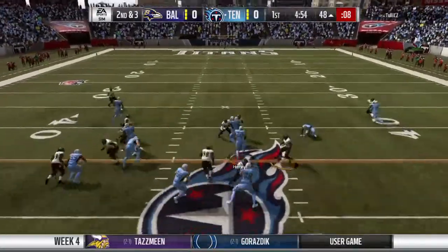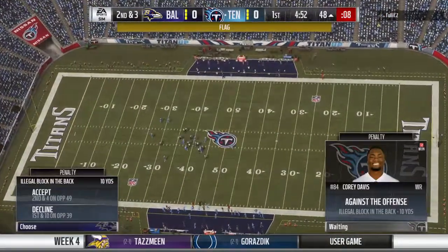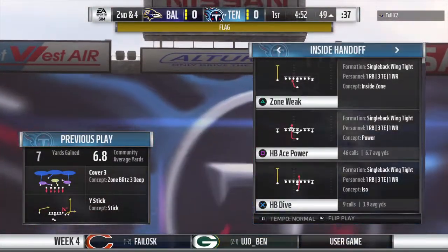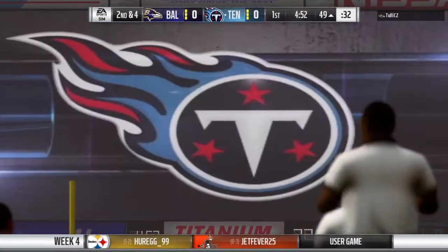On 2nd down, here's Henry. And he's going to be taken down here with a penalty flag on the field. So a decent gain, but all for naught on the penalty. It's too bad, isn't it? They were feeling pretty good about it. Only people celebrating, the guys who just gave up that play.